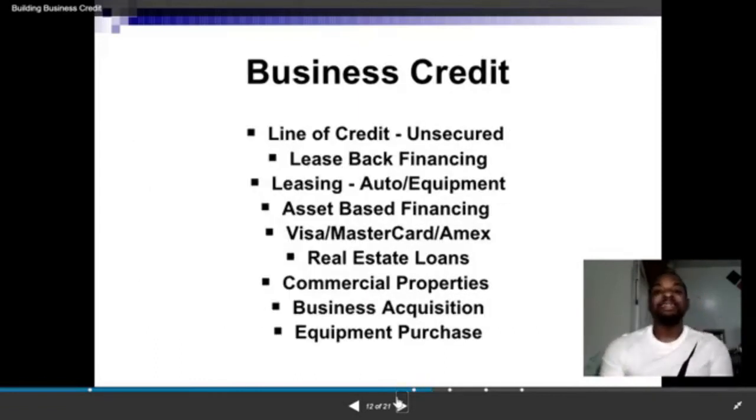Now, here are some of the lines of business credit. You can get a line of unsecured credit that everyone wants, right? You can get lease back financing. You can get leasing and auto equipment financing. You can get asset-based financing. You can get the Visa, the MasterCard, the American Express cards. You can get real estate loans, commercial properties, business acquisitions, and equipment purchases. This is why it's so powerful, guys. This is what's funding your business. This is what's pushing your business forward. This is why it's so powerful.